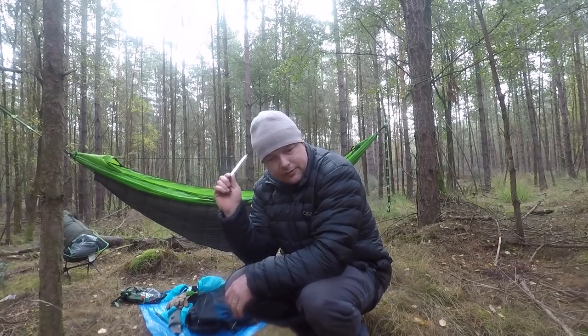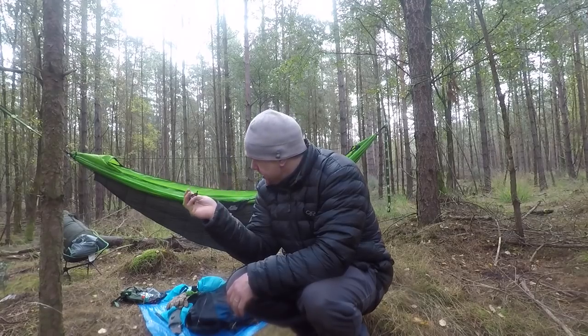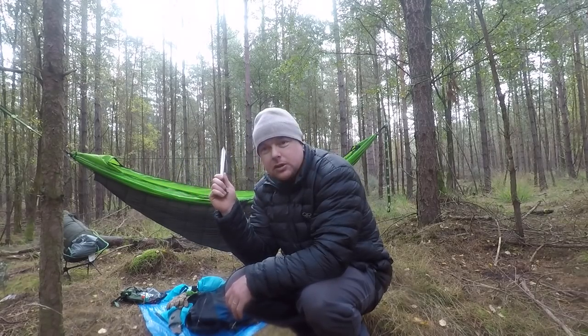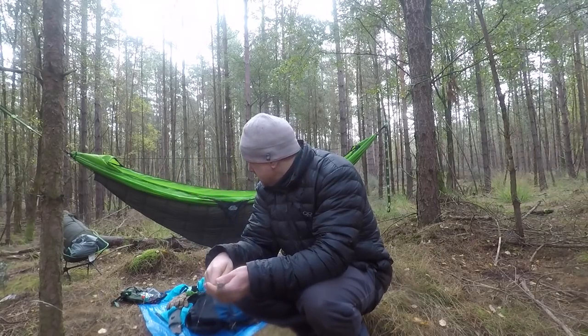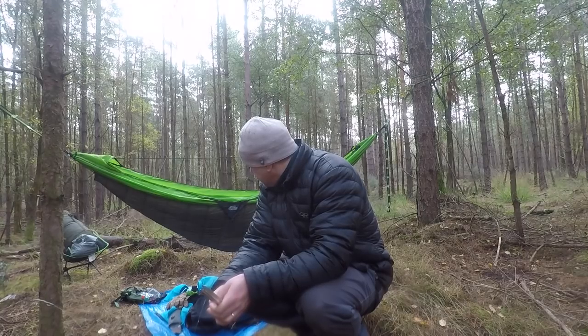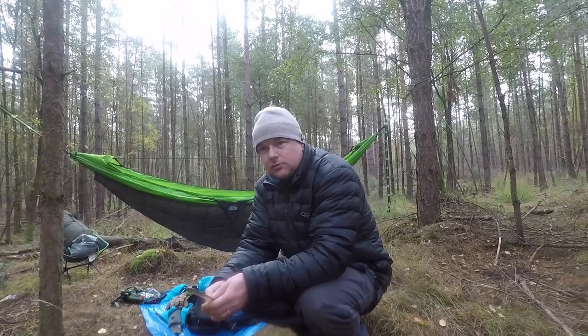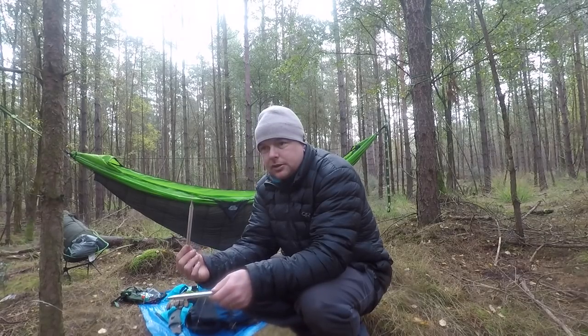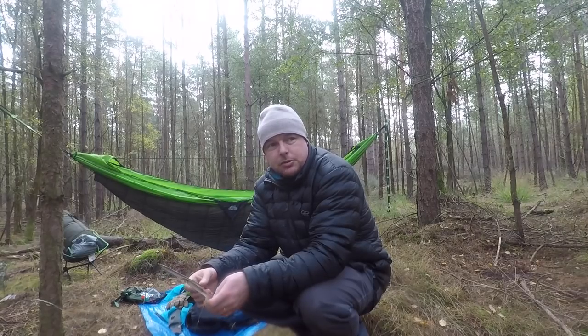And I like the fact that everything is in the bag. The only thing I've added is the under blanket and the two carabiners, which I used to put the tarp up. But other than that, it's all there. So yeah, overall, I'm very happy with it. And I will be using it again because I had a great night's sleep.